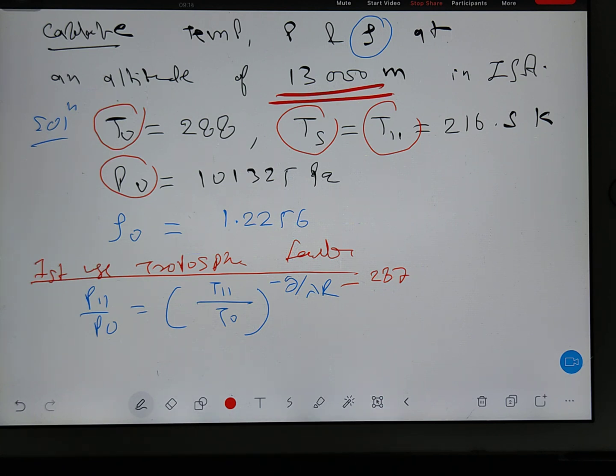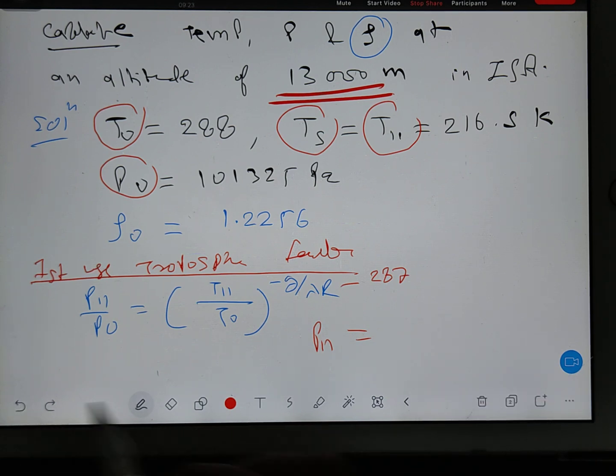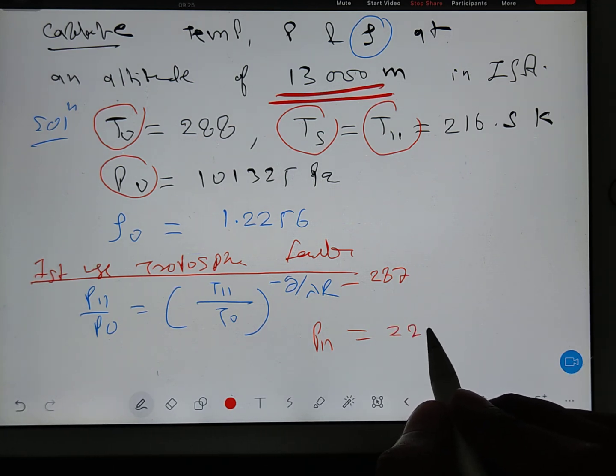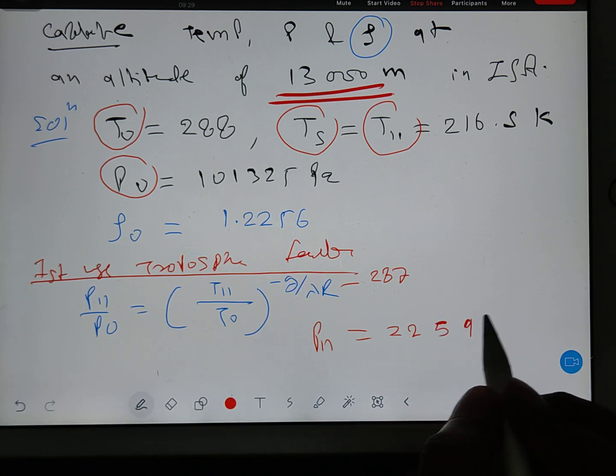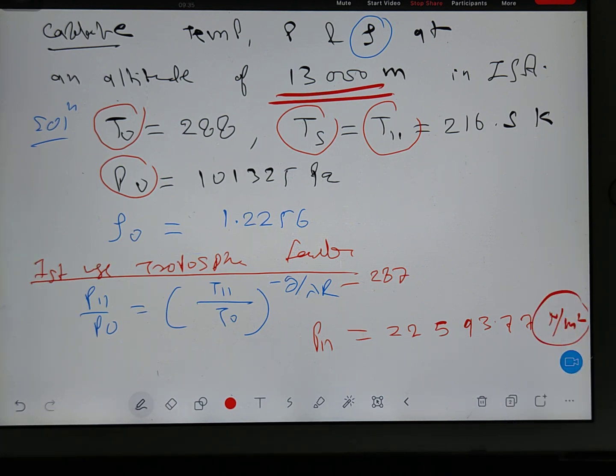So in that final answer, you are going to calculate P11 as, I am writing direct answer, 22,593.77 Newton per meter square. This is Pascal. Okay, 22,593.77. This is your P11. Now if you know P11, then only you can go to stratosphere relation, right? I will come to that. You also calculate rho 11 here, because rho also we have to calculate in the formula.